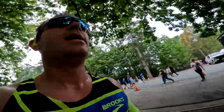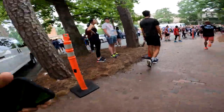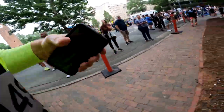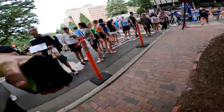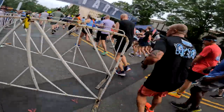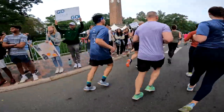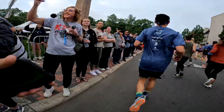Oh, the 10 miler just started. Here we go for the 10. Time to fight through the wash. So I just cleared about mile 1 of the 10 miler, about an 8:28. Not bad for the short layoff, but still quite a bit of wash to run through.